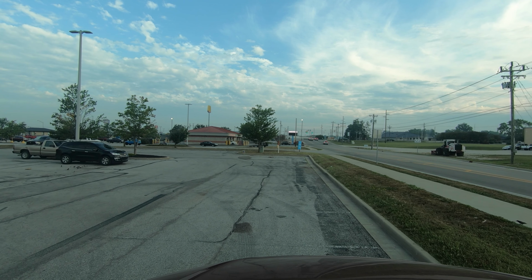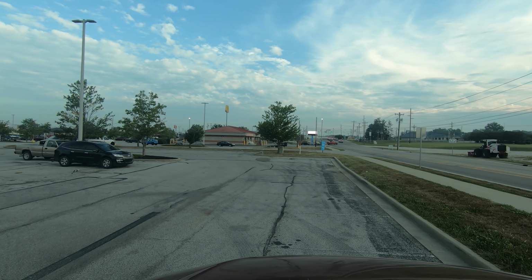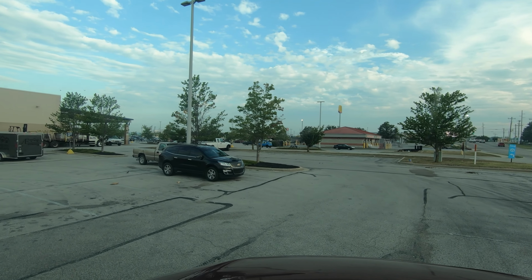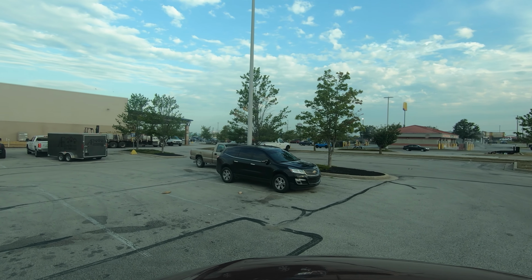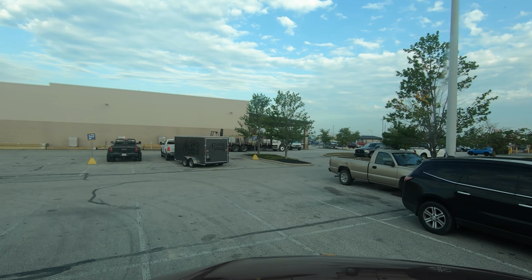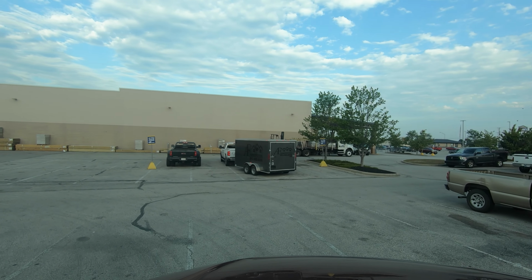We are done unloading here at the Lowe's in Bedford. Where is that? Not Bedford. Is it Bedford? It is Bedford. Holy crap. Bedford, Indiana.